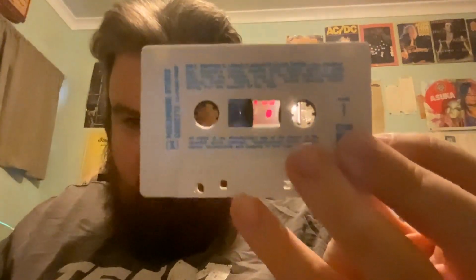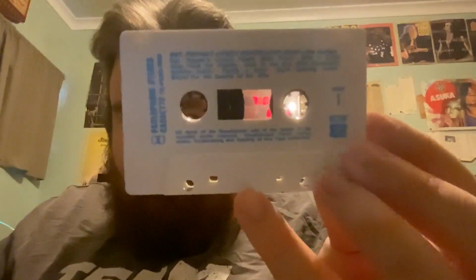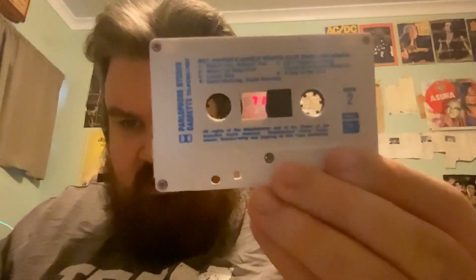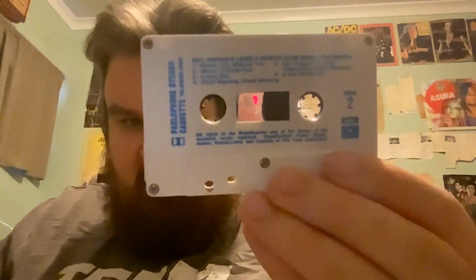And of course, on to Sgt. Pepper's, of course. This one uses a white shell. I'm thinking this one must have come out a bit earlier, maybe 87 or so, based on the design. Again, label design is more or less reminiscent of the late 70s, early 80s.